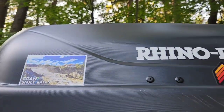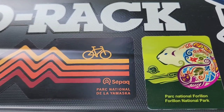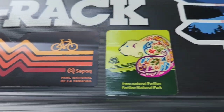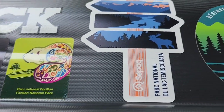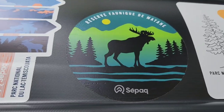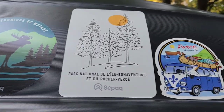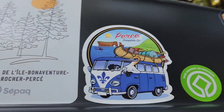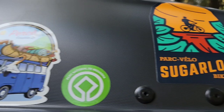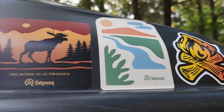Take a look at the stickers we've accumulated on our trip. That's the park we're at right now, Yamaska. Bic, Témiscouata. We are missing the Réserve faunique Port-Daniel. They didn't have a sticker. Forillon, I like that one, that's my favorite. Sugarloaf. The other one we're missing is Parc Gentilly, one of the first ones we went to.